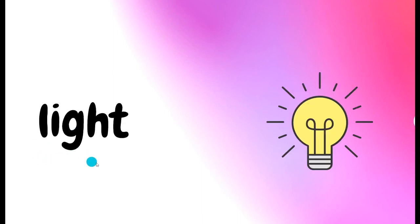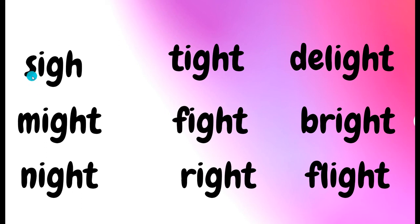Let's read this. Light. It's a light bulb. Some other words like this. Sight. Might. Night. Tight. Fight. Right. Delight. Bright. Flight.